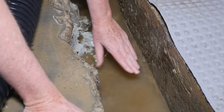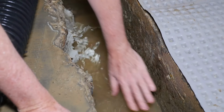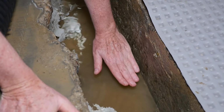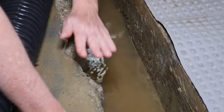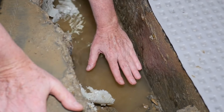Where you want to manage your water is within the depth of your footing, between the top of the footing here and the bottom of the footing. This area here is what we call the magic zone. If you set up your drainage so you're managing your basement water in this area, you're creating a completely dry area underneath your floor. If your drainage is all down here, no water is going to fill up any higher than that.